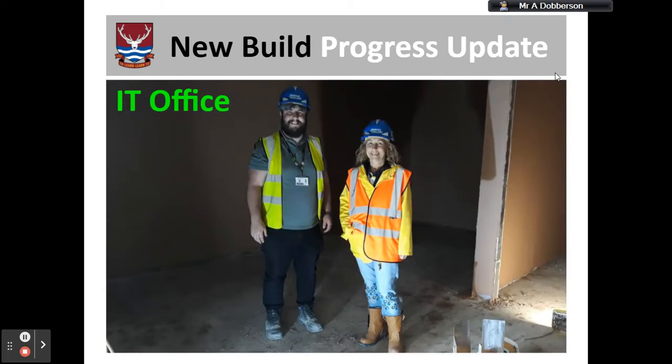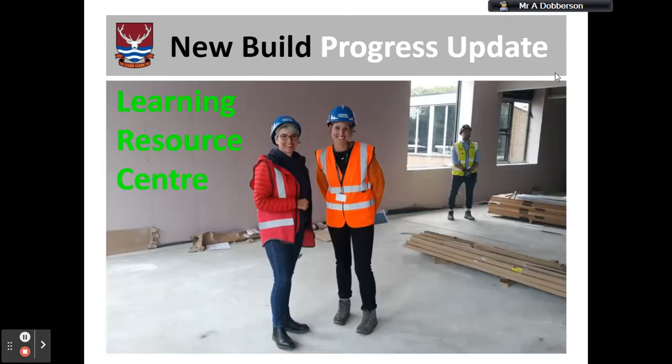If you need IT is actually going to be overlooking the dining hall, so that open space. So Mr. McGinnity and Mrs. Edwards will be there to help you. And you can see their room doesn't even have any light in it at the moment. The Learning Resource Centre is on the first floor. So Mrs. Watkins, Mrs. Baker will be welcoming you to that space in due course.